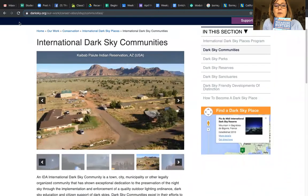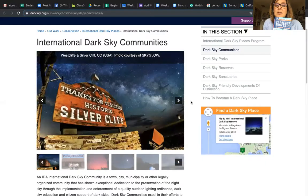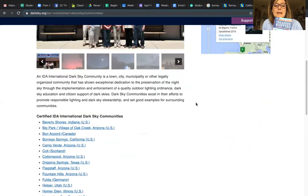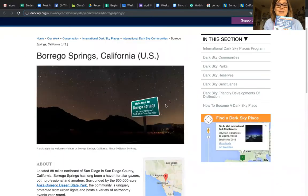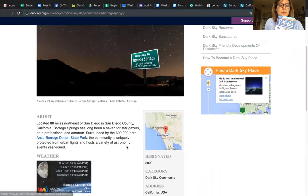But if you are a member of the IDA, look at this beautiful picture in Sedona, Arizona. Your community has put into effect laws that protect that. As you can see, these are all different cities in the United States that are a part of this. And right here is Burrito Springs. Even though our characters aren't real, the places that we're visiting are. You can see right here this beautiful picture of the night sky. It shows where it's located on the map in California.